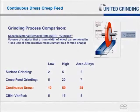And if you see a few examples there, if you look at surface grinding, you can see the range is 2 to 5, and then I put in the third column aero alloys, which is what we're talking about here with the difficult to grind aerospace materials. And you can see it's a 2, quite low. Creep feed grinding, you can see that's in the range of 5 to 20. 7 is a norm. Again, this might be a process for a creep feed turbine part. And in continuous dress, you can see the range is much higher, 10 to 50. Baseline about 25 on aero alloys. So you can see it's significantly more productive.